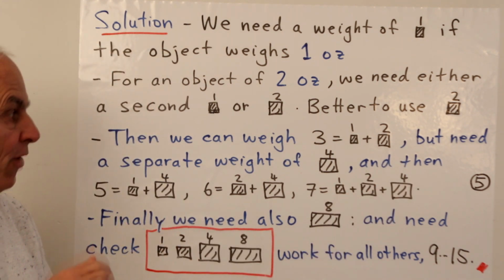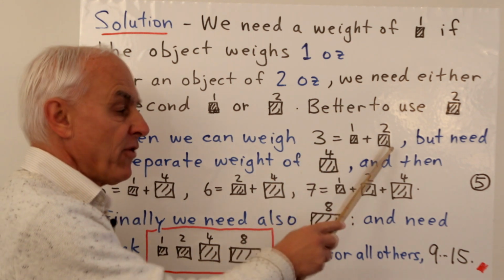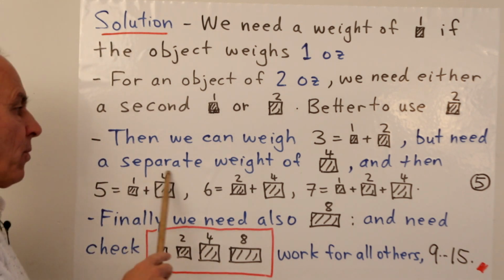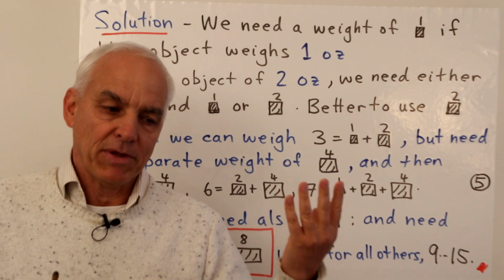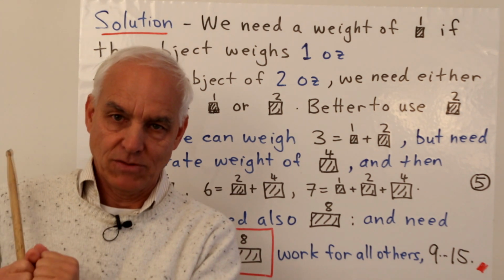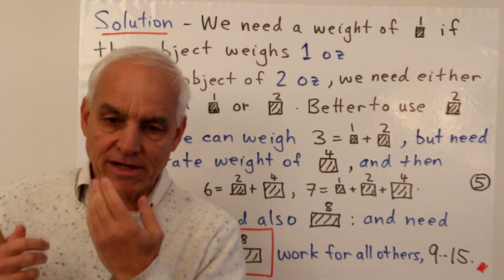Well, then we're also able to weigh something weighing 3 ounces because 3 is 1 plus 2. But after that, we're going to require a new standardized weight of 4 because there's no way for us to weigh something weighing 4 ounces if we just have a 1 and a 2 ounce standardized weights. Okay, so we have to introduce a 4 ounce standardized weight.